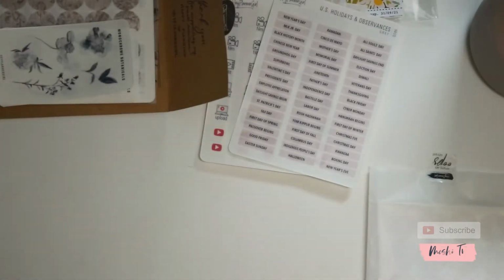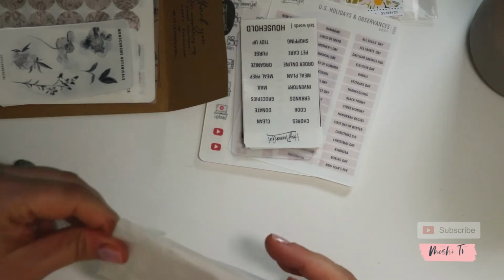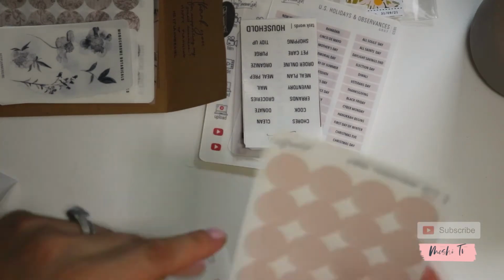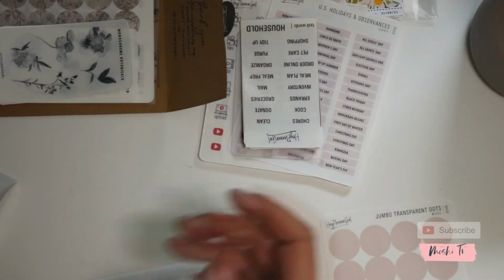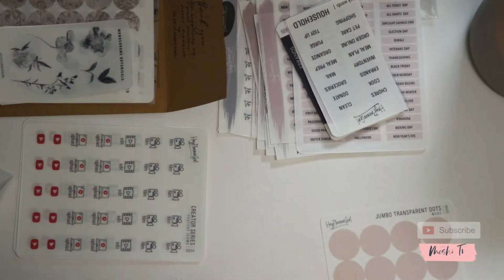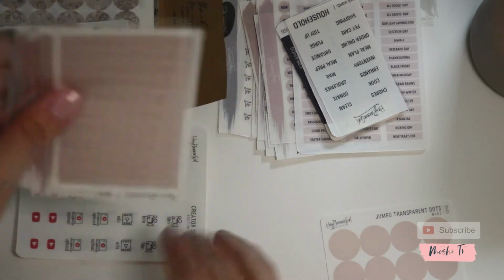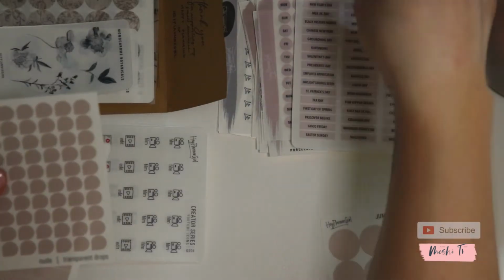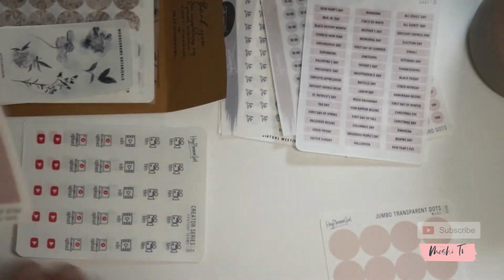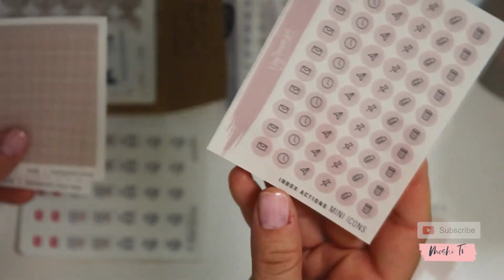So this is what came in her oopsie bag, and I got 2 of these. So the other one is a little bit different, but really similar. So here we have these jumbo transparent dots. Again, more of the creator series. And then we have more of these little micro dots. And now we have transparent strips, more teardrops, which I guess we might as well just organize them. So more teardrops. Then we have more of these mini icons.